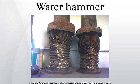In the home, water hammer may occur when a dishwasher, washing machine, or toilet shuts off water flow. The result may be heard as a loud bang, repetitive banging, or as some shuddering.